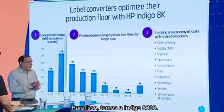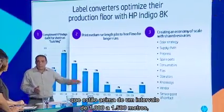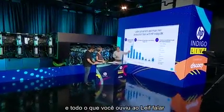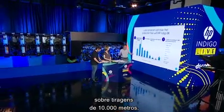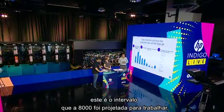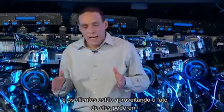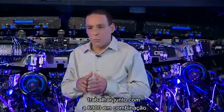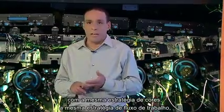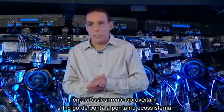And for that, we have the Indigo 8000. The Indigo 8000 is designed to take runs above the 1,500 meters range, and as you heard Leif before, all the way to runs as long as 10,000 meters. Customers are leveraging the capability to work together with the 6900 in combination with the same color strategy, the same workflow strategy, the same operator, the same parts. So basically leveraging an Indigo end-to-end ecosystem.